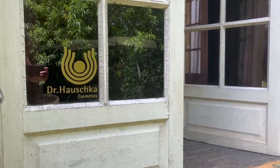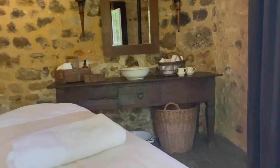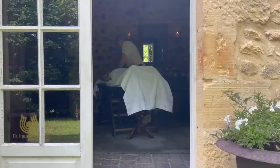And it was simply magical with the doors open and the music and the bird song. Wow.